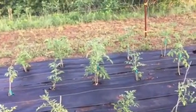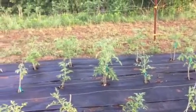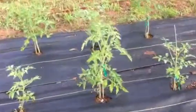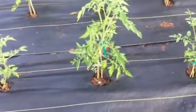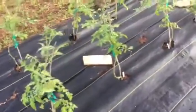These other ones over here that I staked up, those are cherry tomatoes and Sakura, which I guess is supposed to be one of the best around. I've never used them before, but they get high praises. And these are just about ready to be trellised.